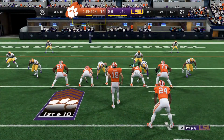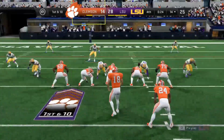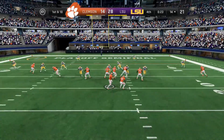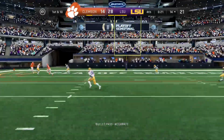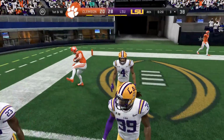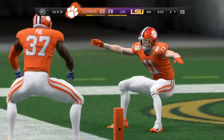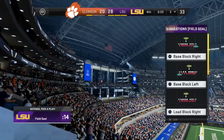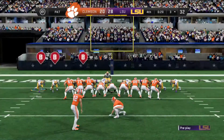Now another timeout called for by the offense as they'll stop the clock with 24 seconds to go in the game. From the red zone now, they'll look to throw. And he will score. Touchdown Clemson. Zacharias Thomas. He scored on the ground and through the air as his guys are back within a single score.